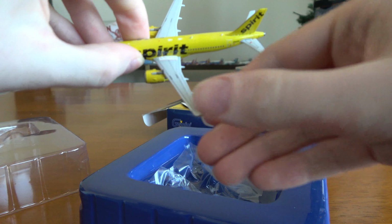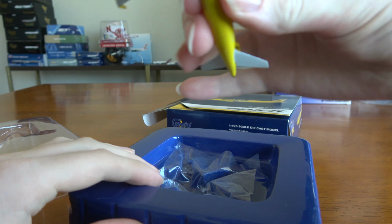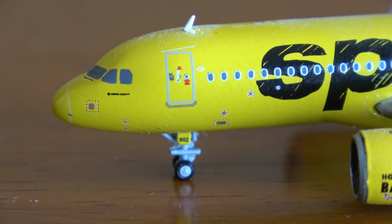This wing's a little bit loose, but it's not coming out. Yeah, it looks to be good. Now I did get this model back, I want to say it was massive unboxing number 6, about a year and a half ago when this model was released. But I thought I might as well go ahead and show you it again here with the second one.